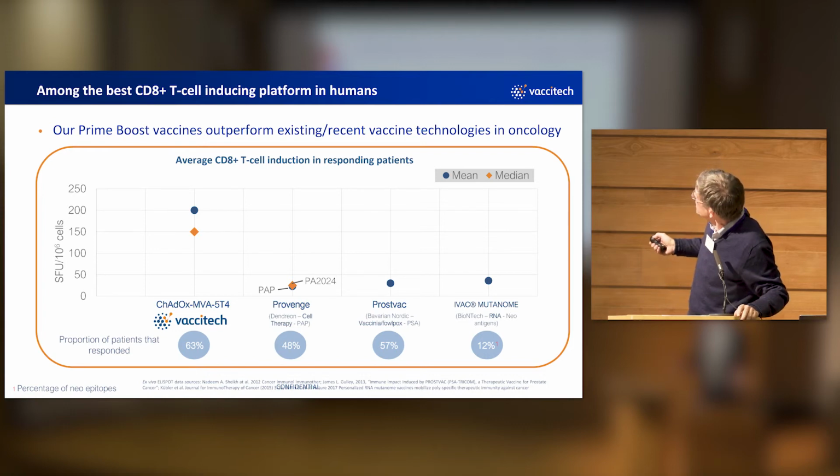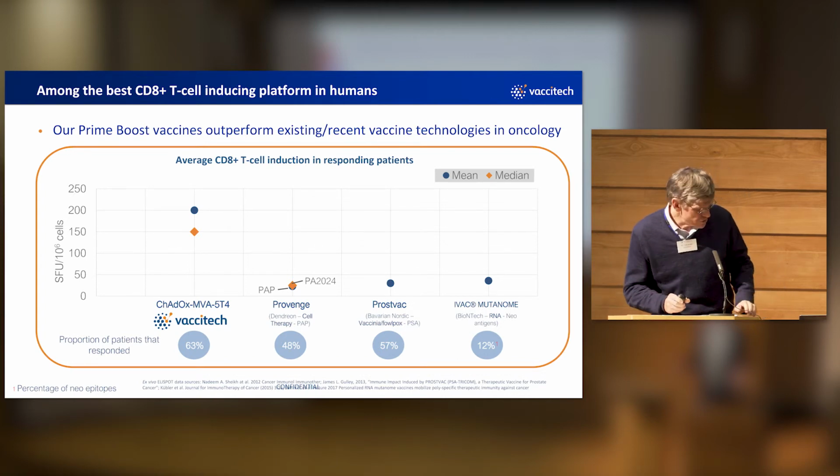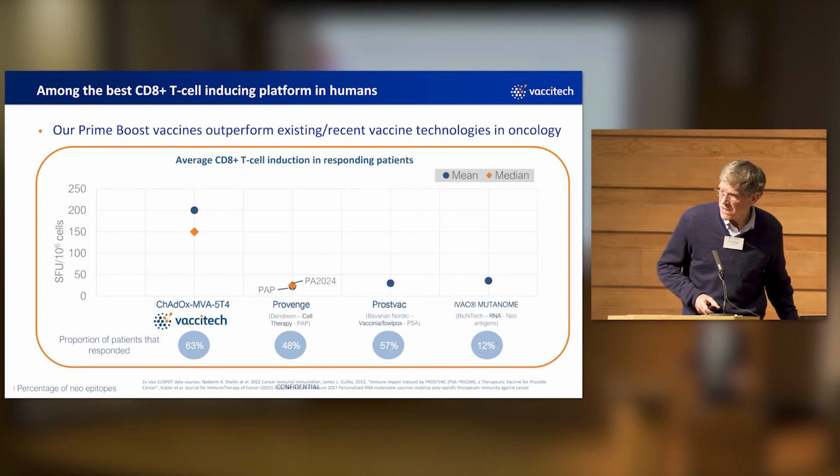All of the T cells induced were CD4 positive. Provenge, this is the PAP dendritic cell, has induced T cells on the level of 30 to 40 if you go back through those papers. And PROSTVAC, which was the MVA alone, induced T cells in the 30 to 40 range in the minority of subjects. So we do think that this is a very promising approach for use in cancer therapy.